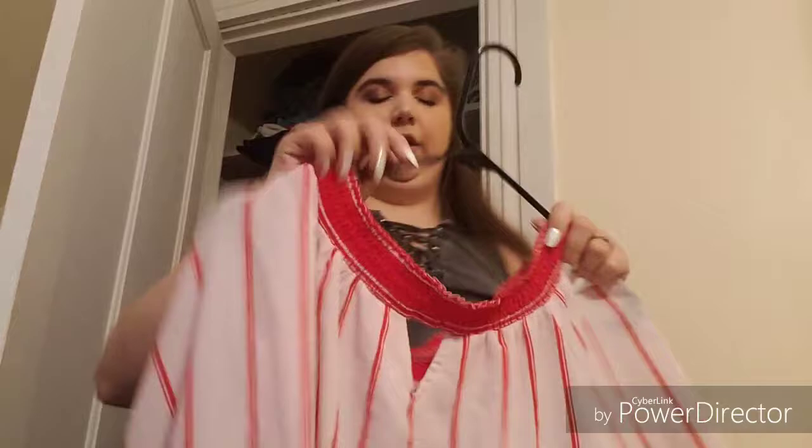So this shirt I got at Walmart. It's so stinking cute. It is in an XL. It kind of just ties down here. I think it's really cute. I have a red tank top to go underneath. I am going to keep that.